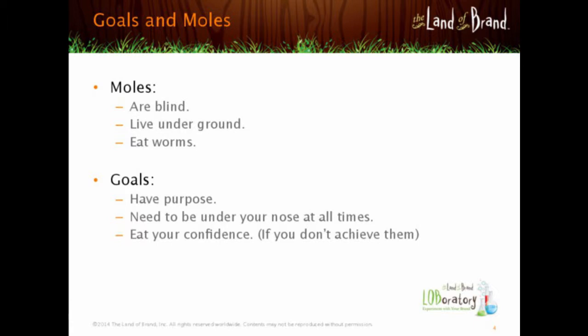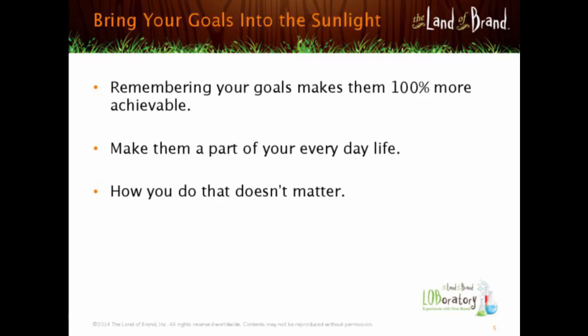And then you start making your goals for 2015 and you wonder, can I do that? Or is there really a purpose in me making these goals if I'm not really going to pay attention to them anyway? So that's why it's really important that we keep them top of mind, we keep them organized so that you can look at them every day and make sure you're consistently moving forward. And this doesn't have to be difficult. So let's bring them into the sunlight.